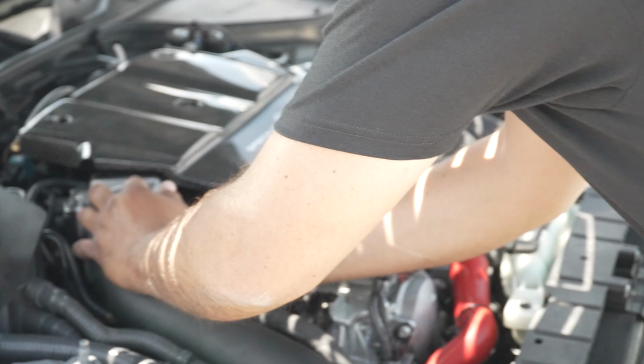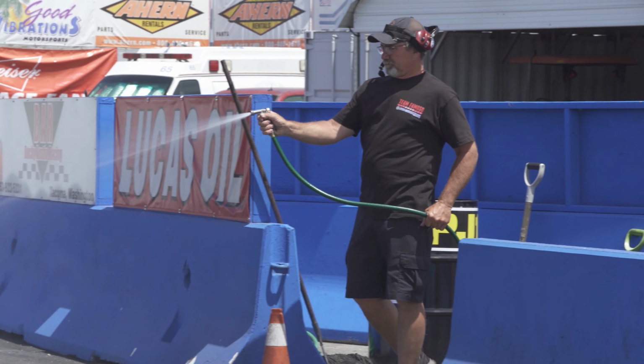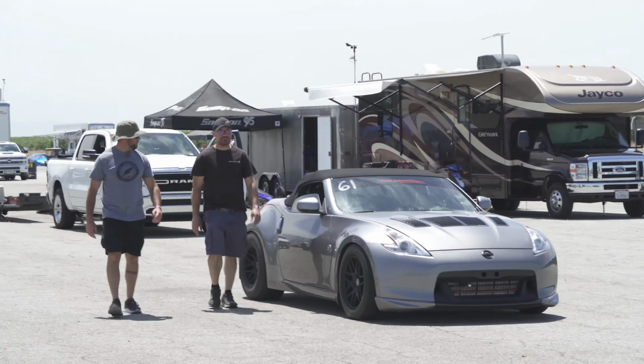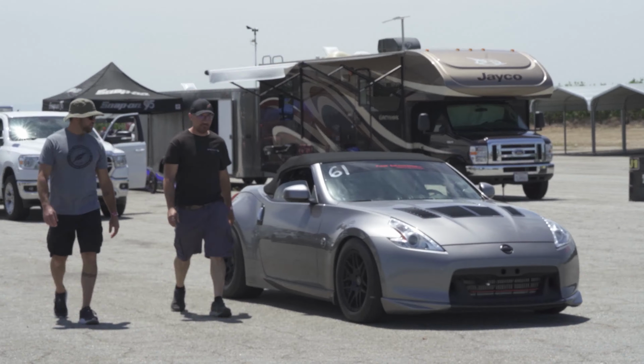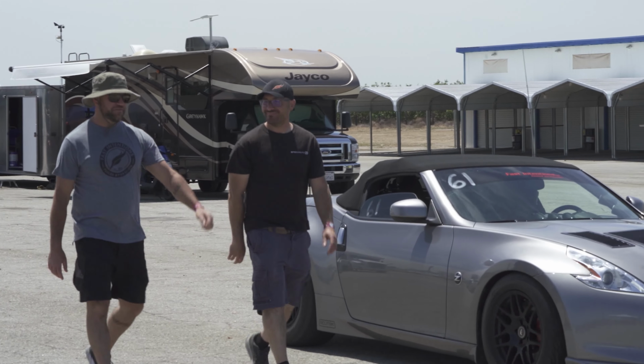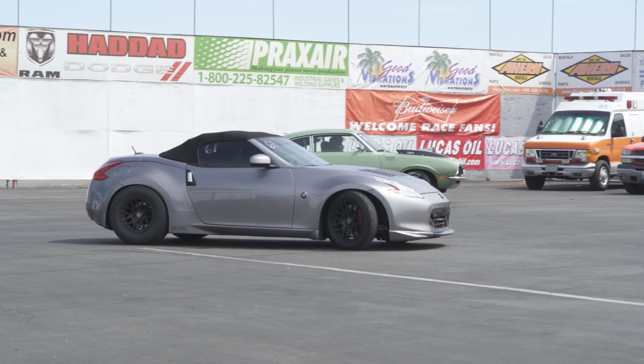Everything is working great. The great part of the build is that this car is a weekend cruiser that could be driven at any time with the air conditioner, the radio, easy car to drive. Just trying to push the boundaries of the platform and trying to get as much as we can out of it. Very happy with the car.